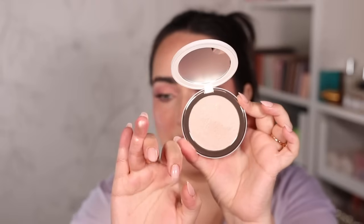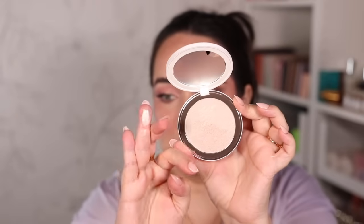Let's go ahead, and that looks beautiful. Whoa. Let's go ahead and swatch it. I feel like this is not going to enhance my texture. It looks pretty intense. I'm going to grab a small brush. This is the BK Beauty 201, and I'm just going to blend some of that highlighter on the highest point of my cheekbone here.